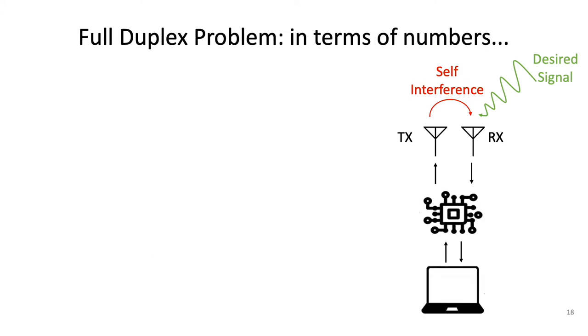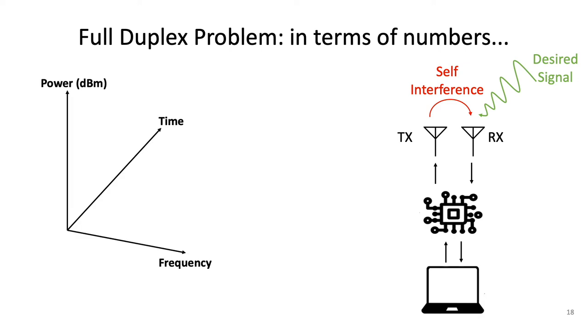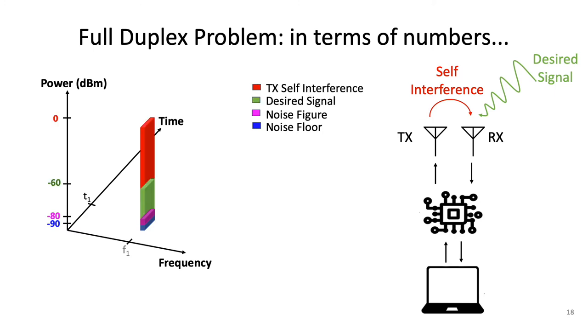Keeping the full duplex transceiver architecture in mind, let us now look at the problem of full duplex. Here we'll plot the power across time and frequency of different signal components in the radio. We start at the bottom with the noise floor, which is inherent to any system due to the thermal noise. Next, we have the noise figure, which characterizes the additional noise that any hardware adds to a system. Then we have the transmit and receive signals at the radio front end. We can see that the transmit signal or the self-interference signal in the full duplex scenario is almost 1 million times stronger than the desired signal from the other radio.